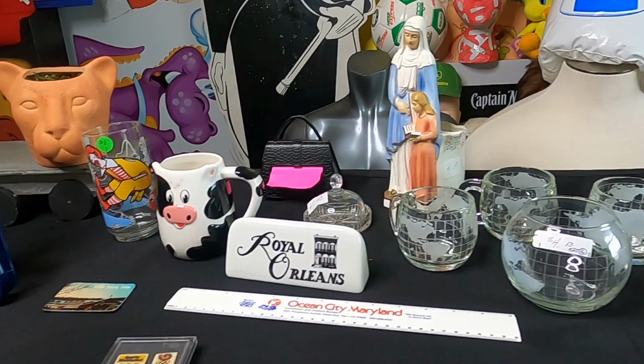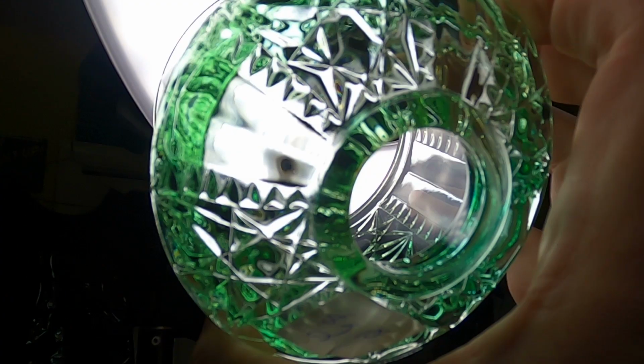A fairy lamp, that's cool. I wonder if that is uranium glass. I don't know. Looks like it is.